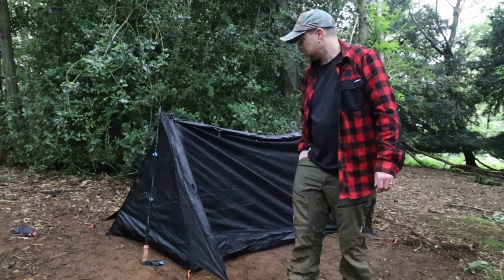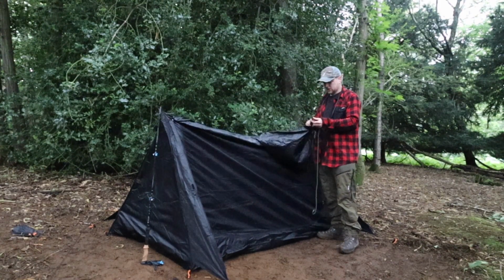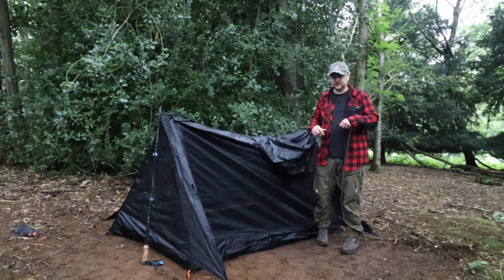Right, let's sort out the porch. I've got some bungees in my bag. I'm hoping the bungees will be sufficient.